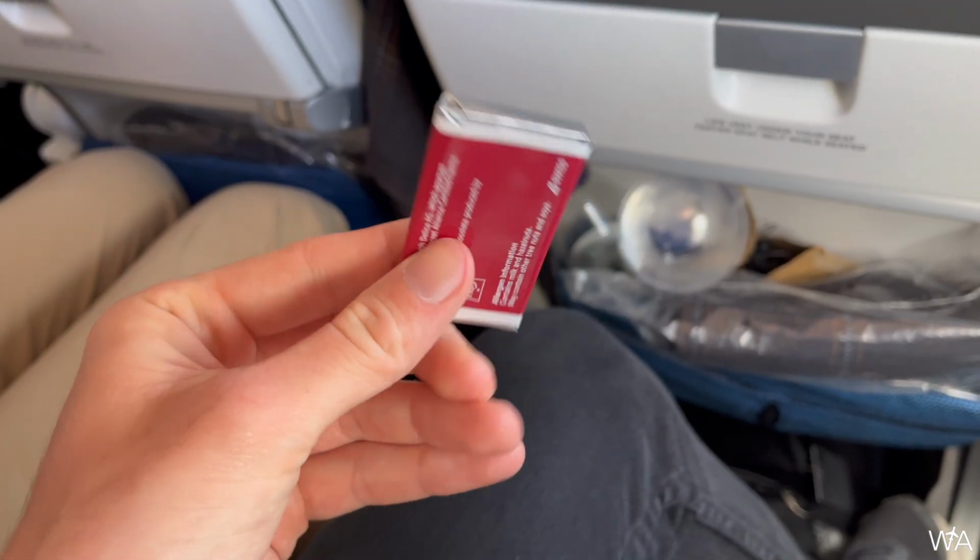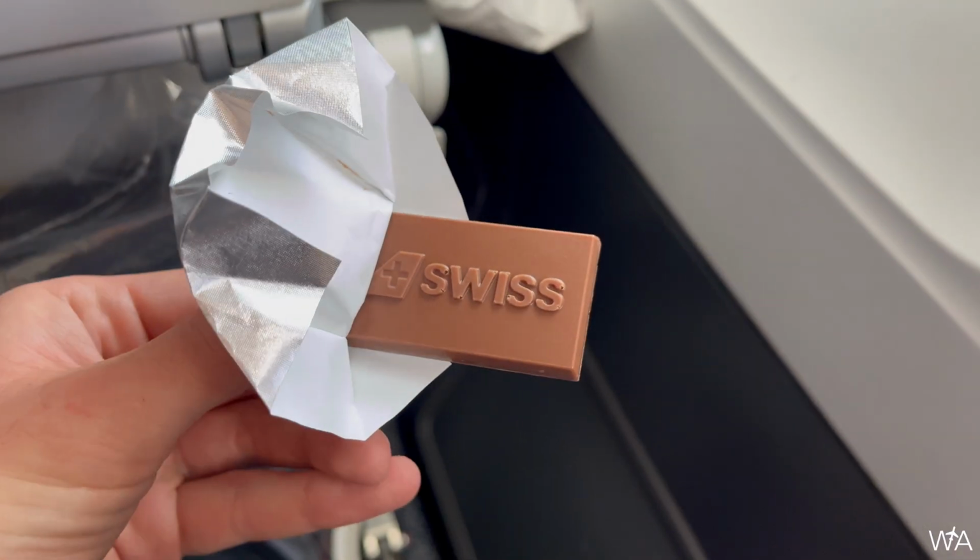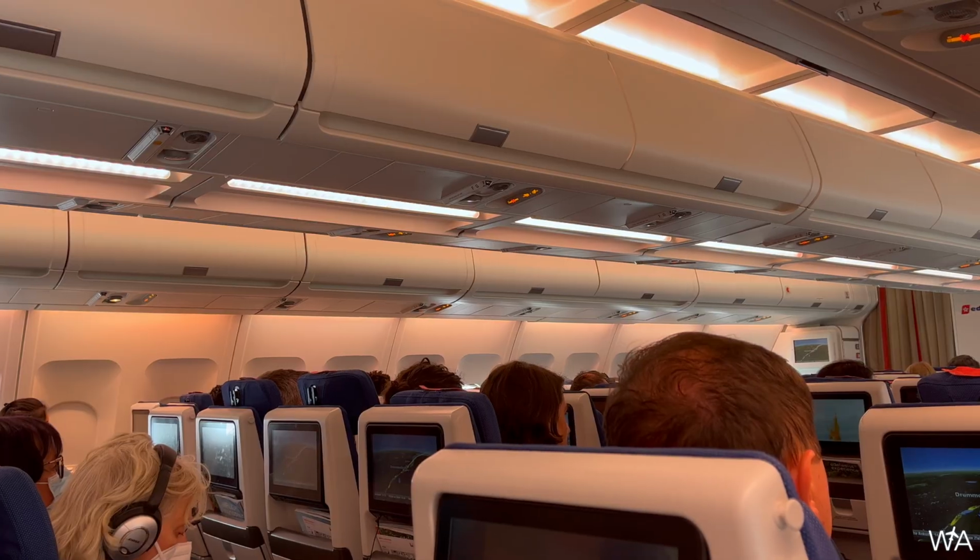In the last 30 minutes of the flight, the cabin crew offered a chocolate to each passenger as we began our descent from Montreal's Pierre Elliott Trudeau International Airport.